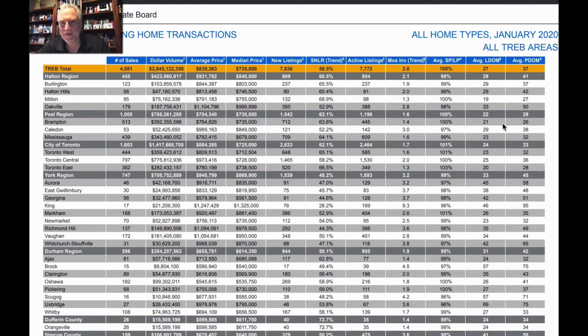Brampton is fairly close. It's 21 days and then it's 26 days, so there's only a 5-day difference between that. What that tells me is that's a really, really fast moving market. Things don't stick around long. They're selling and they're not being relisted. They're just being sold and that's it, plain and simple. So you can always ask your realtor what those numbers are and they can tell you, or you could just come back to the report and we can go through things together.